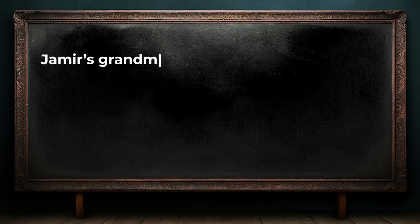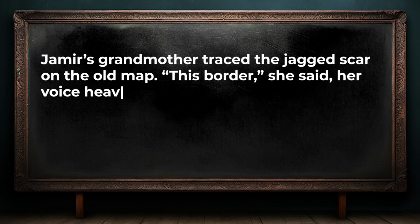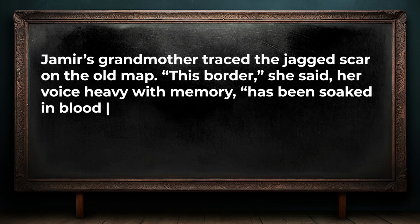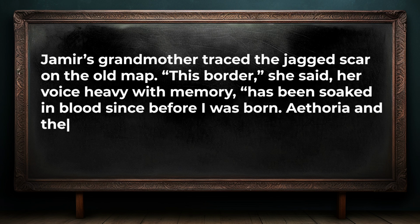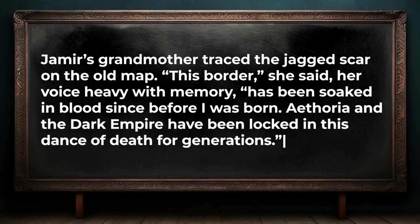After, Jameer's grandmother traced the jagged scar on the old map. This border, she said, her voice heavy with memory, has been soaked in blood since before I was born. Etheria and the Dark Empire have been locked in this dance of death for generations.